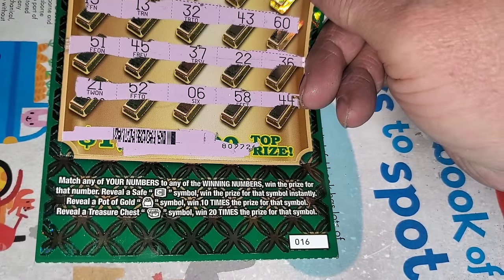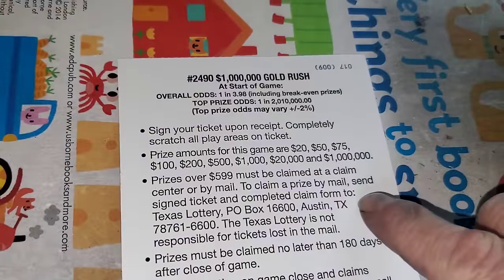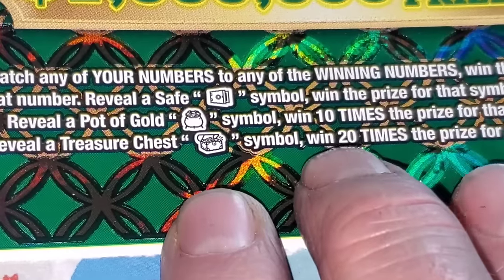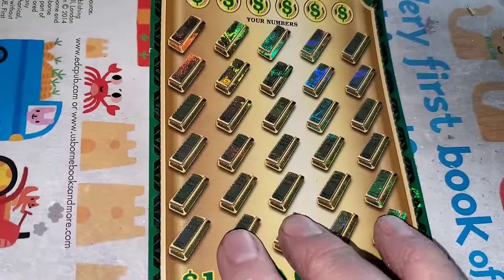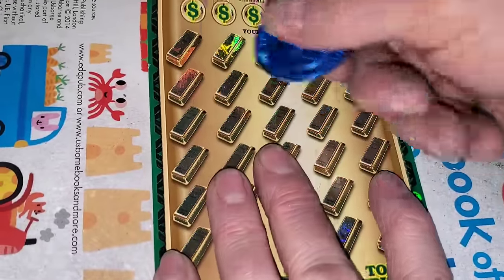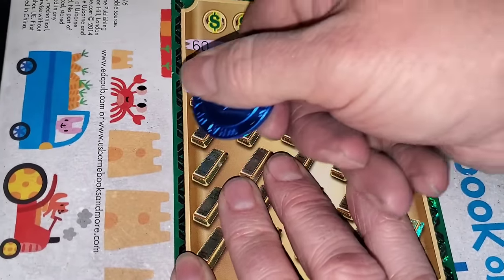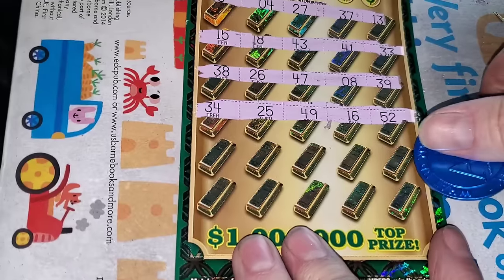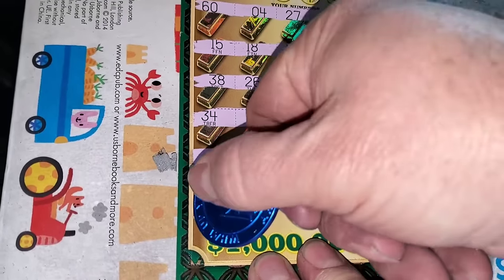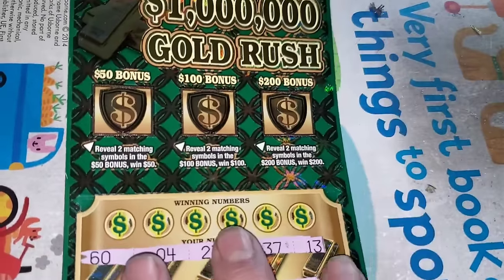Trying to make their escape. Gold Rush. 12, 13, 14, 15, 16, 17. 1 in 3.98. Looking for that safe to win. Pot of gold for 10x. And a treasure chest for 20x. Start there. I have never found the pot of gold or the treasure chest. Just the safe. Okay. No symbols. Check the bonus.